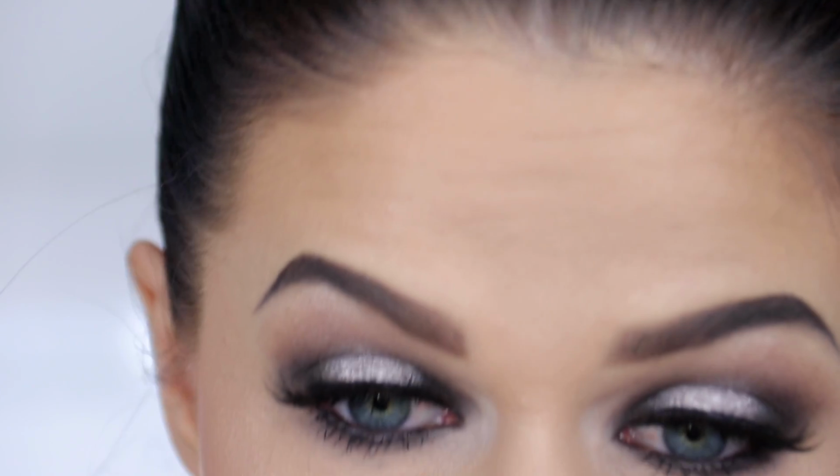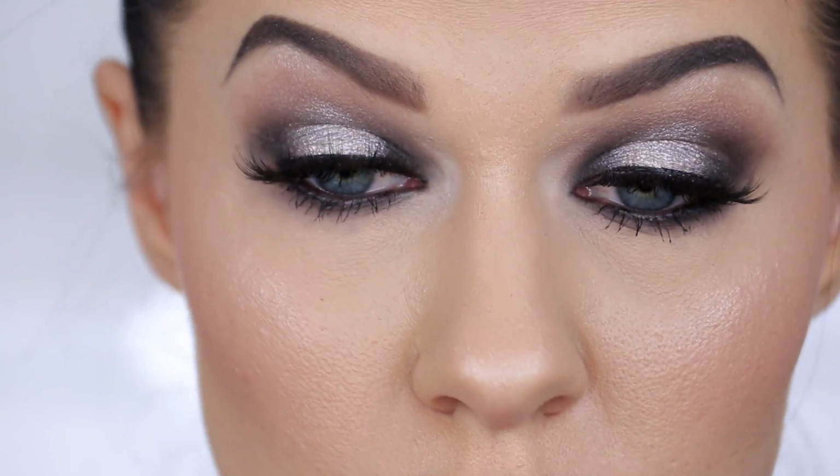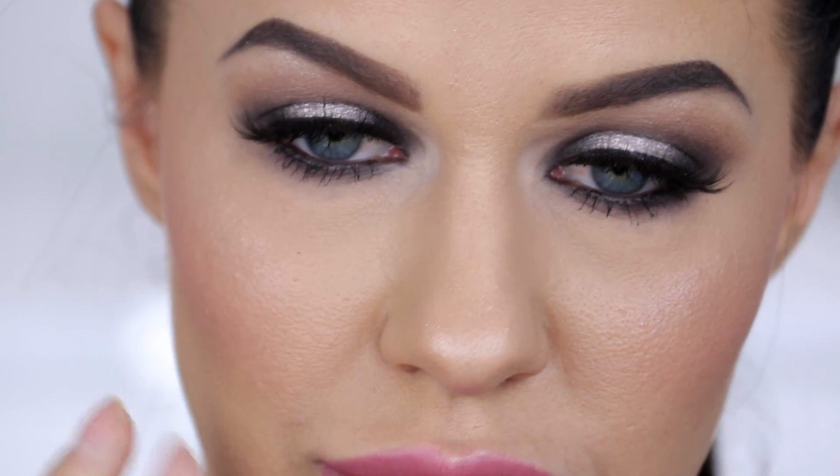On my forehead it looks just absolutely amazing. Down my nose, through my T-zone, my cheeks, everywhere else it looks great. And please excuse my eyes, they're just watering. I'm just having one of those eye-watering days. But everywhere else it looks absolutely perfect. I'm just having issues around this center portion right here.